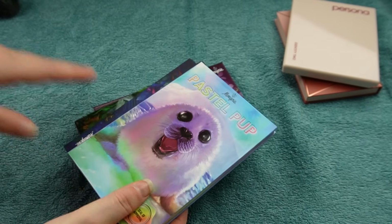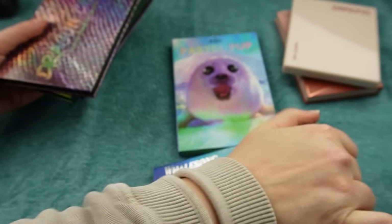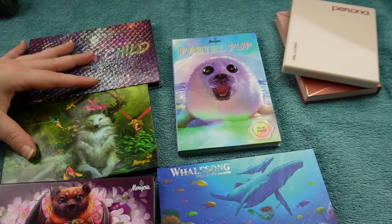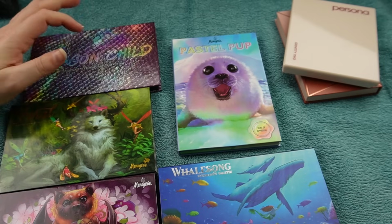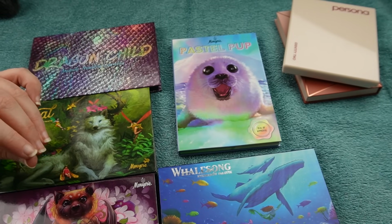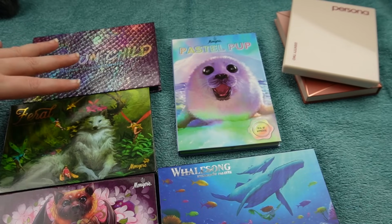And then we have my Menagerie little family. And here, I'm not sure what to do with these. What would you guys do? Because I like these. I really enjoy the formula, but I don't really reach for these anymore. They were very much part of my 2018, I want to try all the colorful things phase that I had.